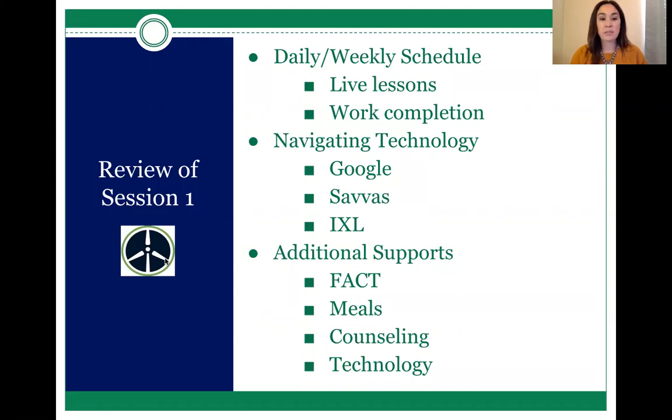For our Savas platform, this has been one that has given us a little trouble this week as we've been navigating this. So if you have any issues with Savas, please reach out to your child's teacher. And we will see what we can do about getting those things navigated and fixed for you as we get a little heavier into our journey here.